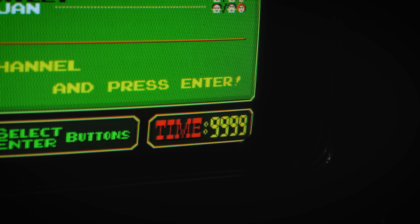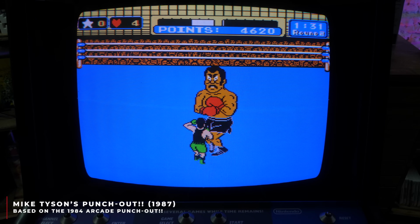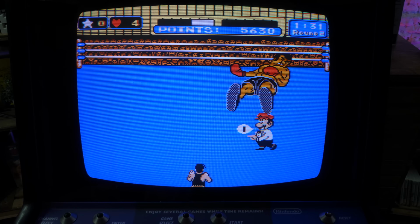Not a huge surprise because it was sold to me as working and I got to see some pictures in advance, but it's nice to see that it survived all the way here, particularly up those stairs. So let's fire it up and let's see how it looks and play some games.